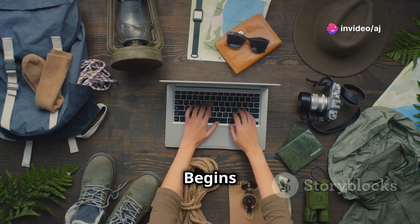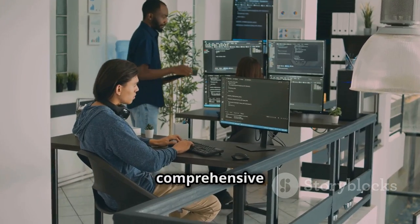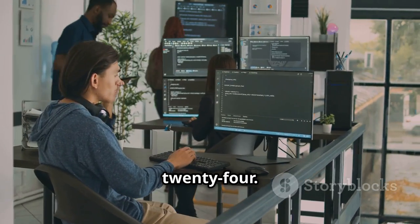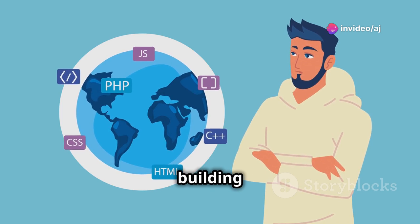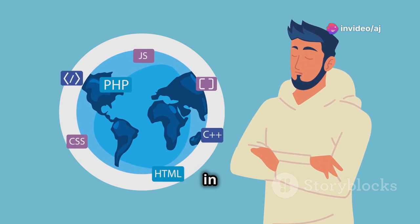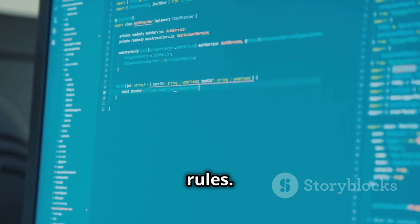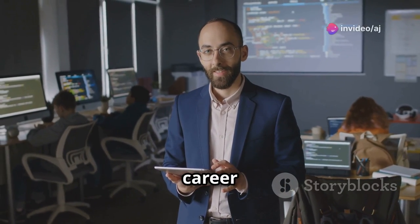The journey begins, your path to software engineering mastery. So there you have it, your comprehensive roadmap to mastering software engineering in 2024. We've covered everything from the foundations of computer science to building real-world projects and specializing in your niche. Remember, this roadmap is your guide, not a rigid set of rules. Feel free to customize it based on your interests, learning style, and career goals.